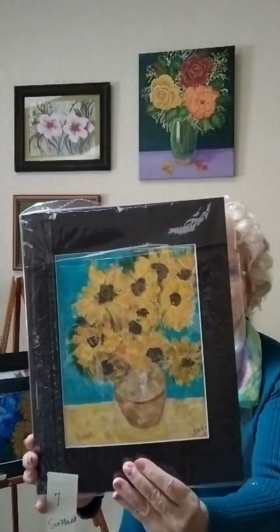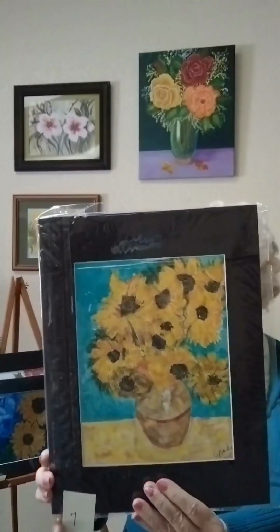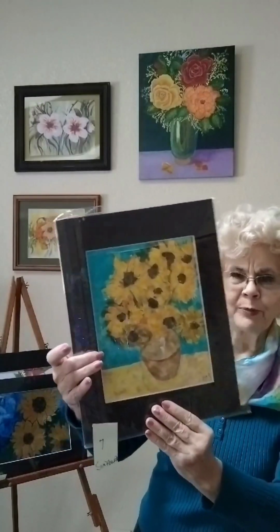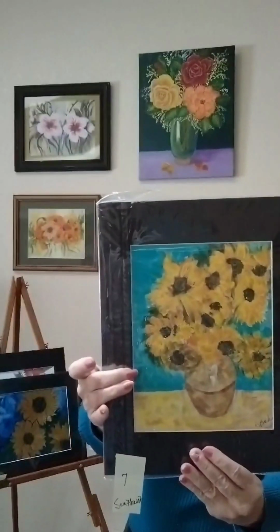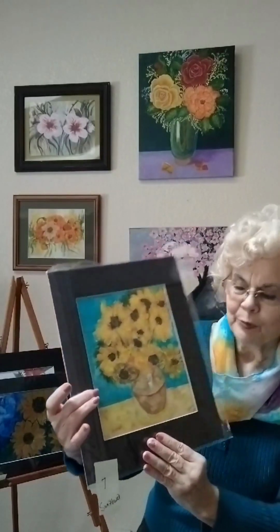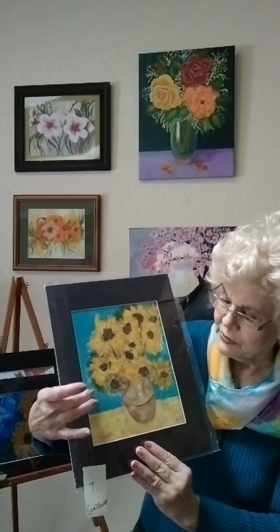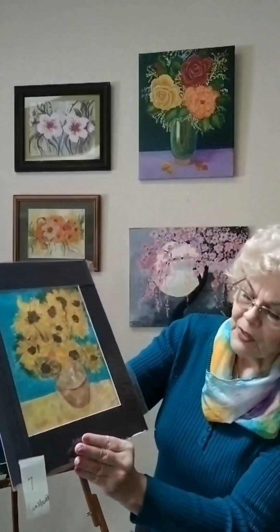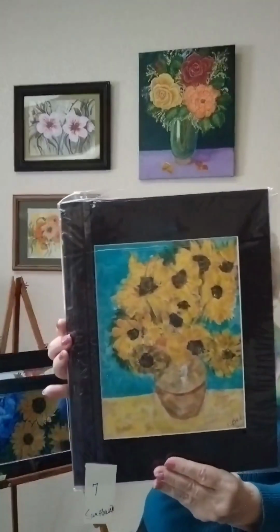Here's number 7, another sunflower. I was experimenting with these colors. My favorite color is blue, so any form of blue is a favorite of mine, and I like playing with it. You'll probably notice in my other collections that I use a lot of variation with blues. This is kind of a turquoise that I thought would offset the sunflowers in a beautiful way. Number 7, sunflowers.